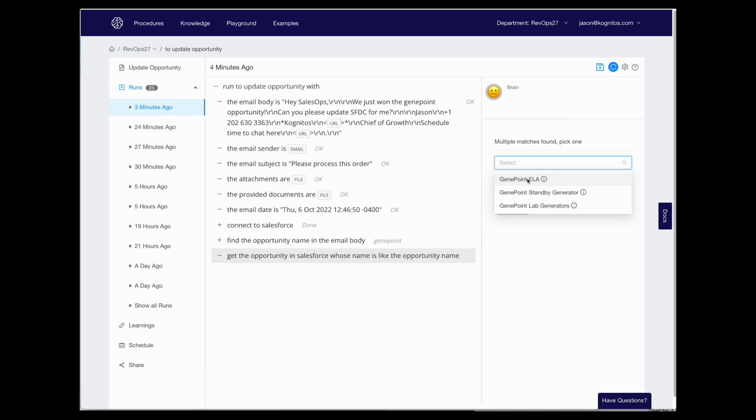This is revolutionary in the world of process automation, where not only are we handling the exception gracefully, we are allowing the business user to interact with the automation in English, and then guiding that business user to a path of successful resolution. Let's go ahead and pick our ELA opportunity.